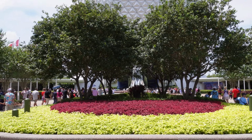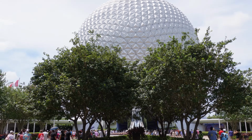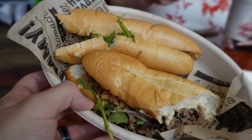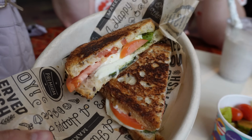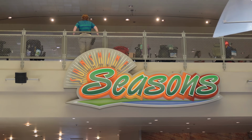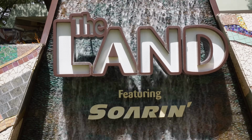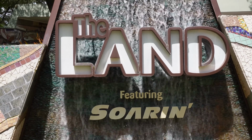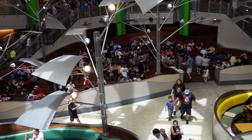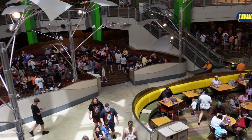We are back at Epcot, the foodie park here at Walt Disney World, because there has been a menu makeover. So many new eats at a lot of little places I feel like people sometimes don't think of because of how many festivals there are here. Sunshine Seasons, if you guys don't know where that is, that's inside the Land Pavilion at Epcot. That's where you can find Soarin', as well as Living with the Land. It's almost like a food court, and they have a ton of new food inside there that we've been trying to try for quite a bit.